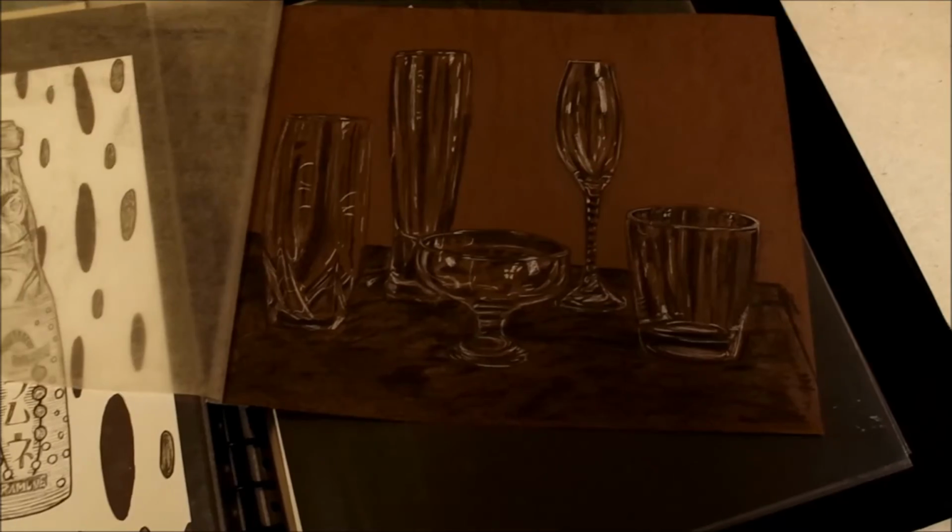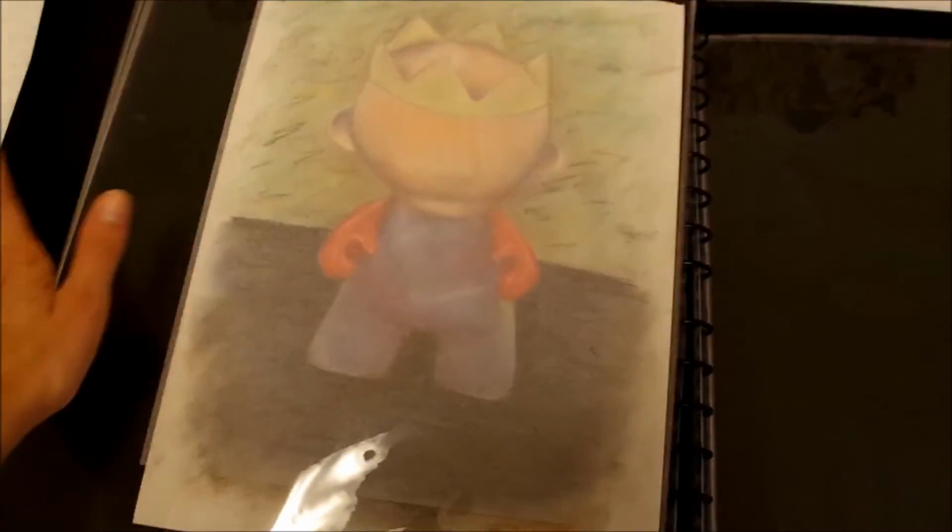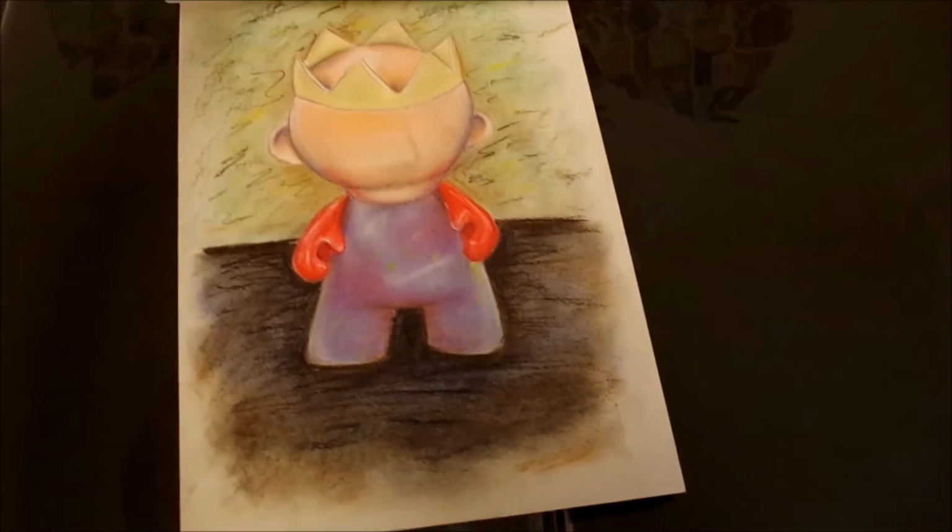To protect your drawings, I use wax paper. Okay, and I did some glass charcoal drawings. The last thing that I have in this is this soft pastel and colored pencil Japanese toy thing that I did. And then what I also brought was my sketchbook and a couple other paintings that were too big to fit in this.